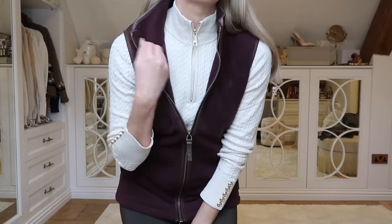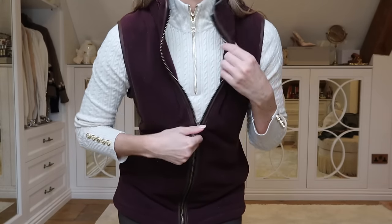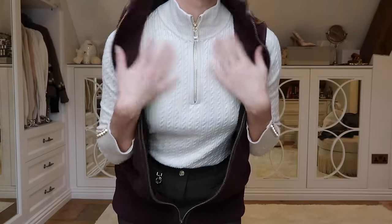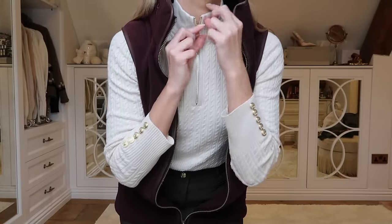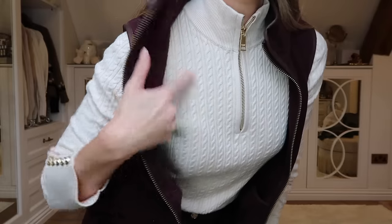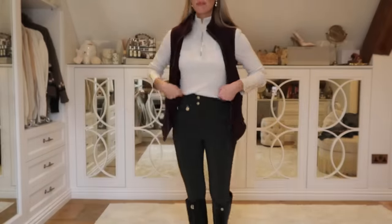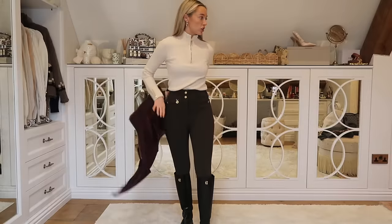My camera's kind of blowing out the colours a little bit, but just seeing that zip detail. I think the top of this top, like the half zip, is a style that I really like, and I love that it's ribbed here. So you've got the cable knit design and then the ribbed. Really, really lovely. So yes, gorgeous.